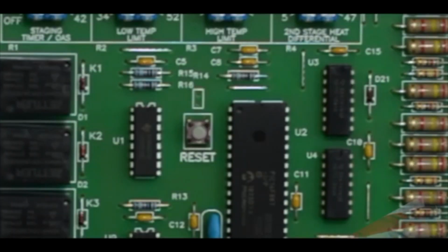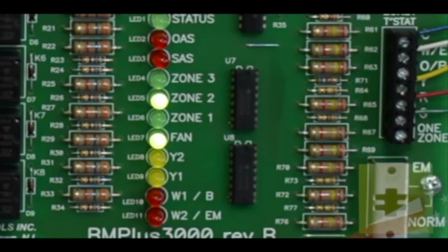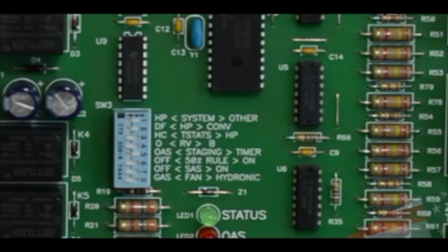The reset button clears the built-in timers for the board, allowing for faster system commissioning and startup. Holding down for 7 seconds resets the CPU for the entire zone system. An emergency heat switch is located on the board for energizing emergency heat when using heat-cooled thermostats in heat pump applications. You can also use the switch to override the dual fuel system to second stage, overriding the outside air sensor. The dip switches give you options for system operation.